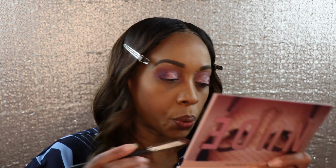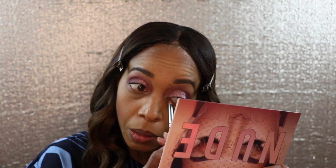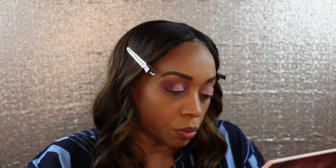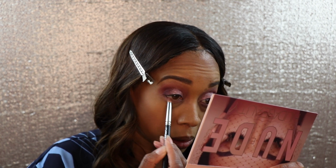I'm going to take Lace here and dust this under here. Yeah, I know, I'm doing several things here. Okay. Let me finish up this eye look, number two, and I'll be right back.